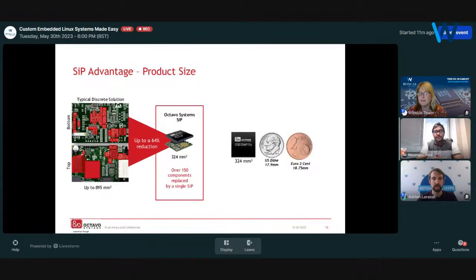So along with simplification comes size reduction. System in package can reduce the size of the end product significantly, allowing for bigger batteries or reduced size of the product. SIP, in fact, is the obvious choice when the goal is the smallest size achievable. To illustrate the space savings, here's an example that shows a stark 64% reduction in the size of the layout when a SIP is used.